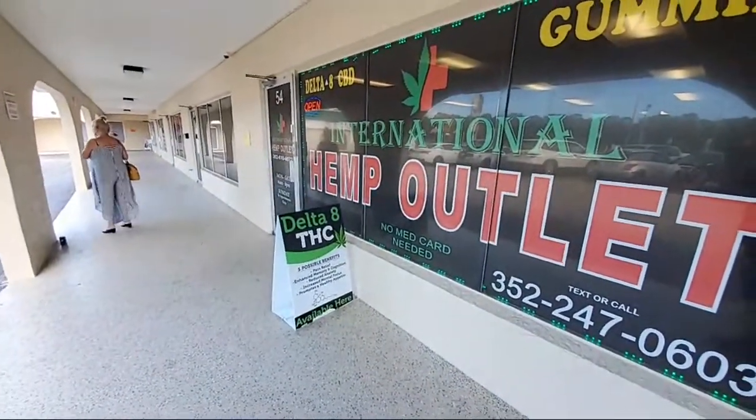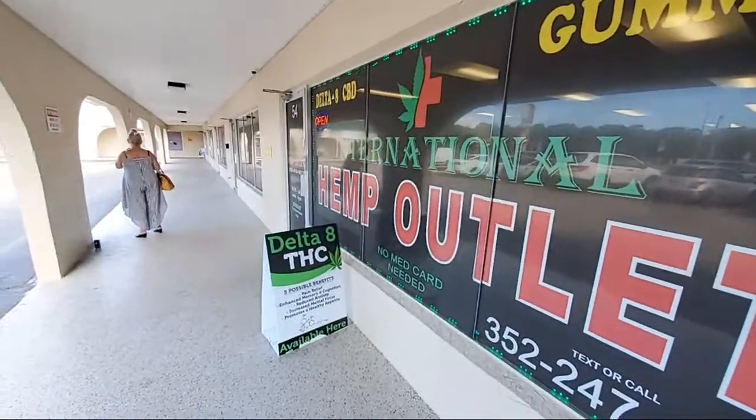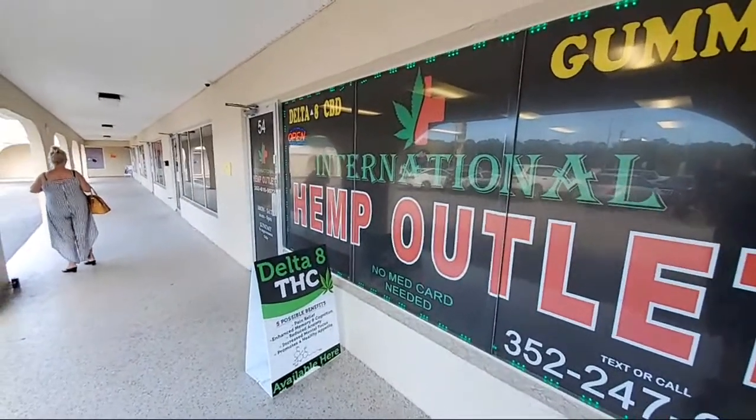Possible benefits of Delta 8 THC. I thought my dad hit the Delta 8 pen yesterday, and he started coughing. I'm like, you all right there, Pops?